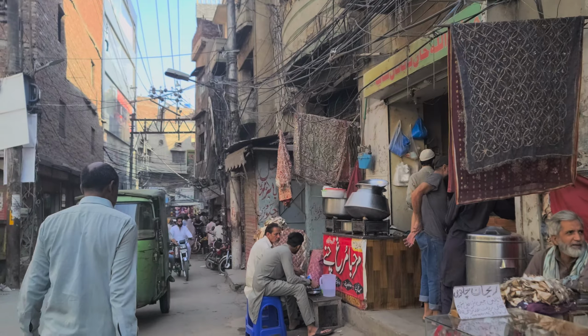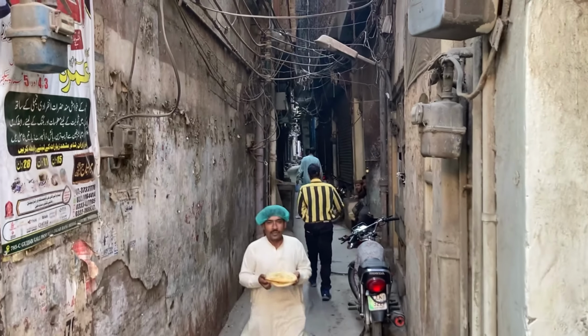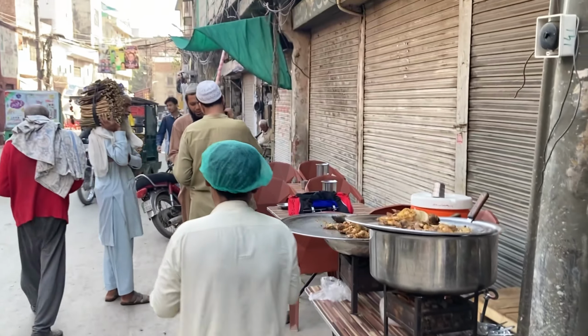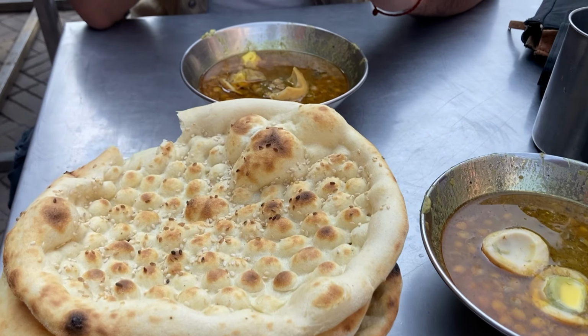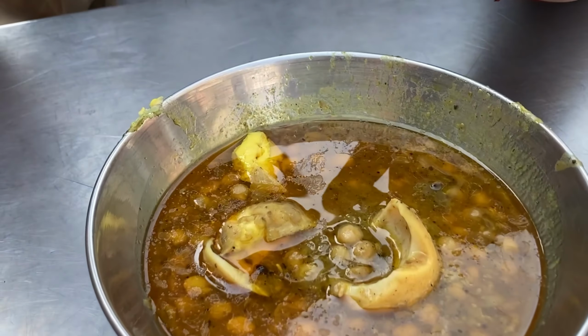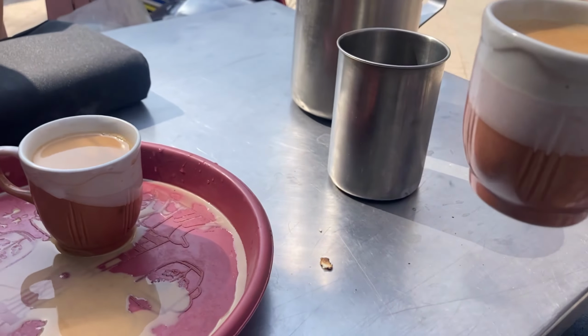While the halva puri that we ate at Taxali Gate is a really traditional breakfast, a simpler morning meal is naan channe, which is a mild chickpea curry served with fresh, hot naan and sometimes a boiled egg. And of course, all washed down with chai.